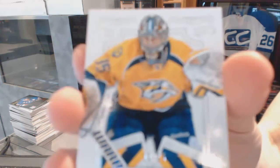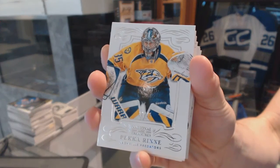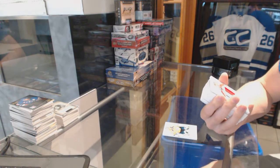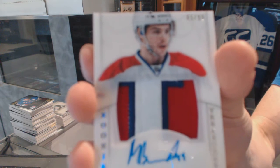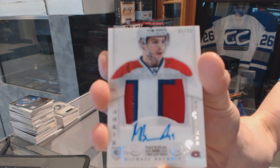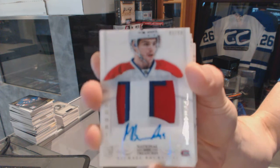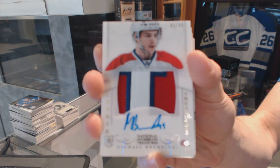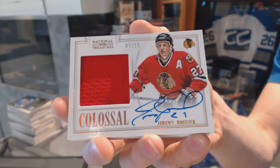All right, we got a base silver number 12 of 25 for the Nashville Predators, Pekka Rinne. We've got a three-color rookie patch auto number 99 for the Montreal Canadiens, Michael Bournival. Rookie patch auto numbered to 99 for the Habs. We've got a Colossal jersey and autograph numbered 7 of 25 for the Chicago Blackhawks, Jeremy Roenick.